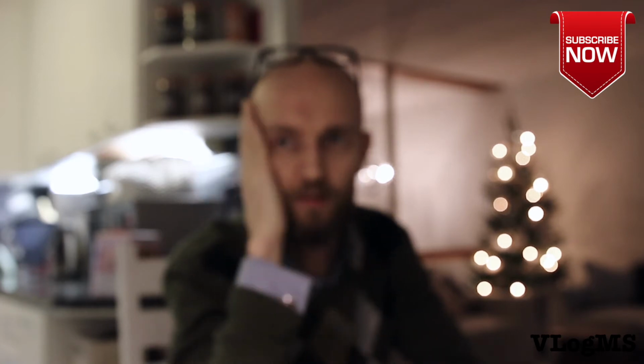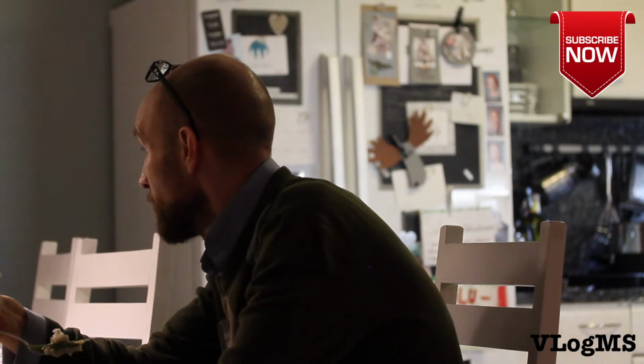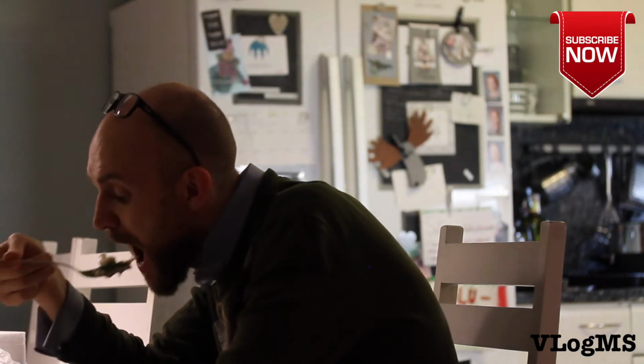Oh, how much more I can see now. But yeah, it looks ginormous compared to this puny thing that I had on previously. And I hadn't done any adjustments. Let's see what it does. I mean, what the aperture is and all that. But let's see what it produces straight out of the box.